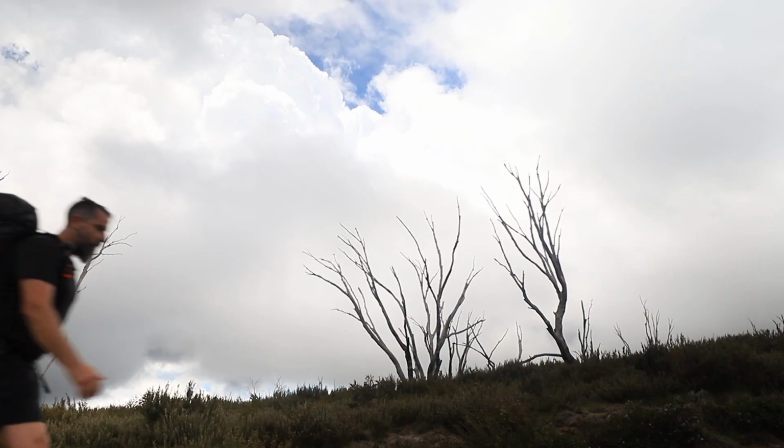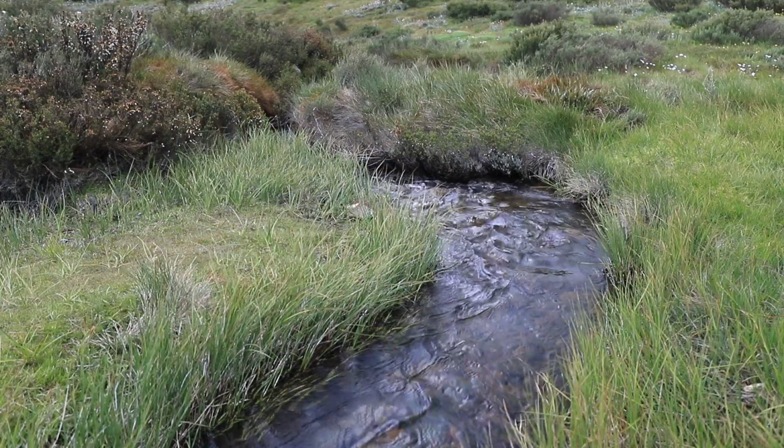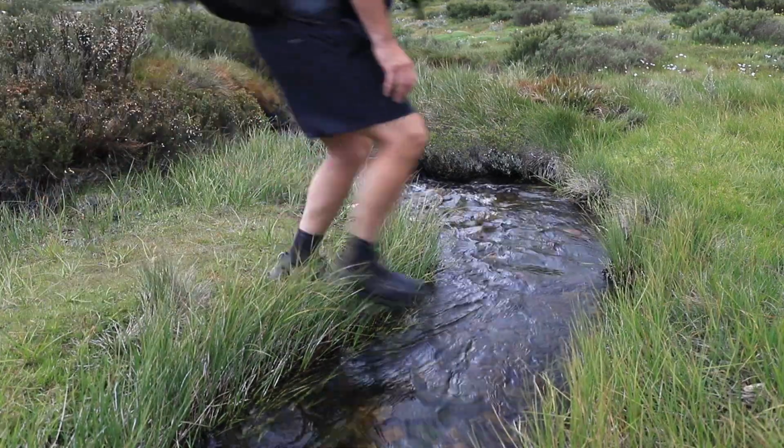So the walk's about 45 kilometres, it's a 3-day, 2-night overall. Today we're about 14 k's, so yeah, it's a bit of a journey, but it should be a bit of fun. So day 3 apparently is when there's all the amazing views, so make sure you stick around to the end because it's going to be pretty spectacular.